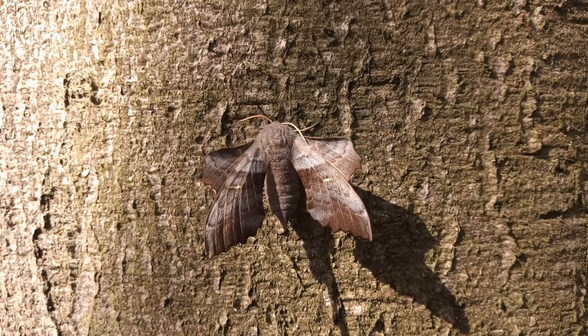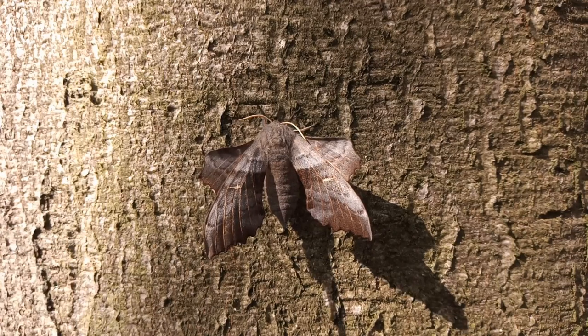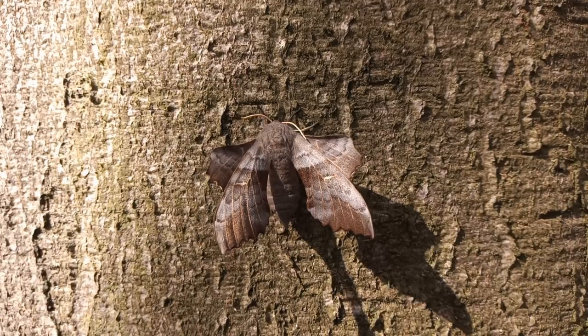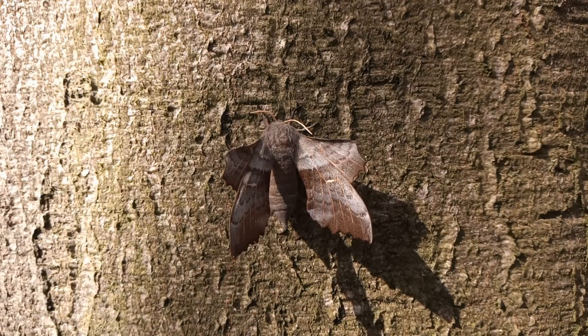This beauty is a poplar hawk moth. This is a female freshly emerged on the trunk of this tree. These are one of our largest hawk moths and one of a couple of species that rest in this sort of wing position. The hind wings, unusually, are protruding here, look, above the fore wings, which are here.